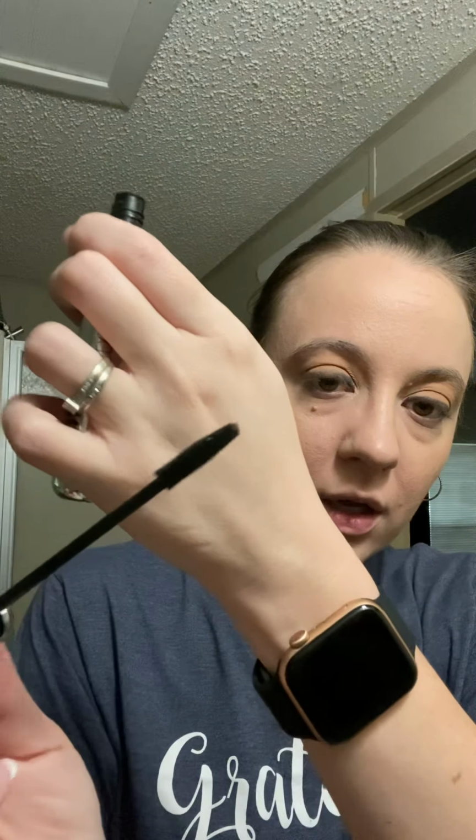And last, we are going to top it off with our Double Extend Mascara. Mascara doesn't have to be scary. You can do an eyeliner on the bottom. Sometimes I do, sometimes I don't. And this one is a silicone wand. The bristles are short, but this is gonna be your length.